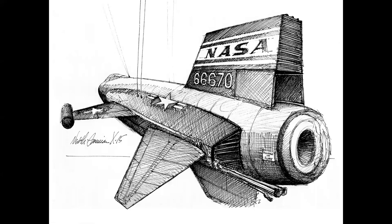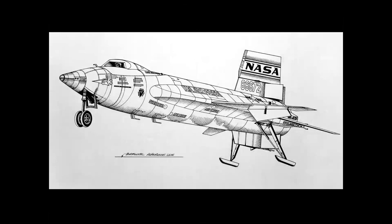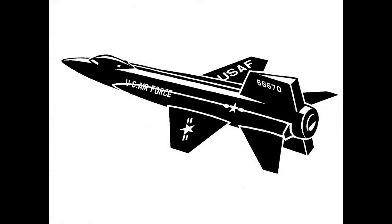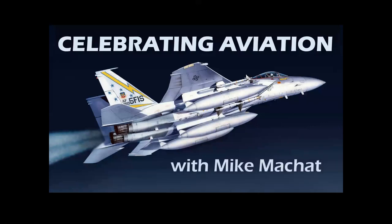This is a drawing of the X-15 rocket plane. This is a drawing of the X-15 rocket plane, and so is this. What do these drawings all have in common? We're going to tell you in Celebrating Aviation with Mike Machette.